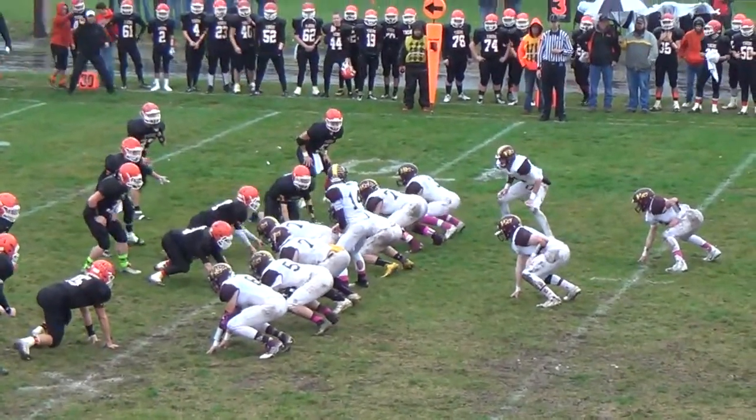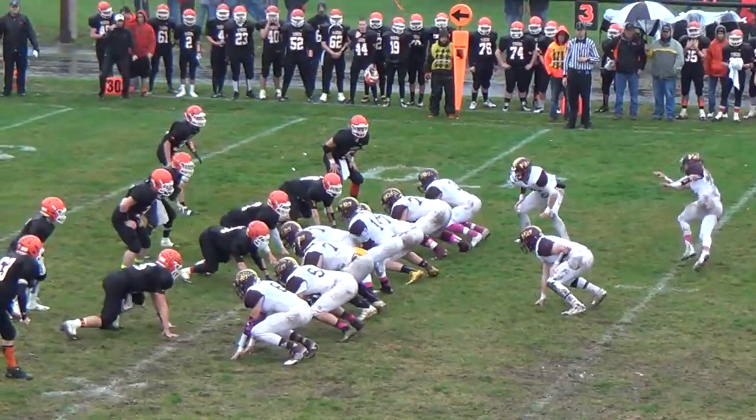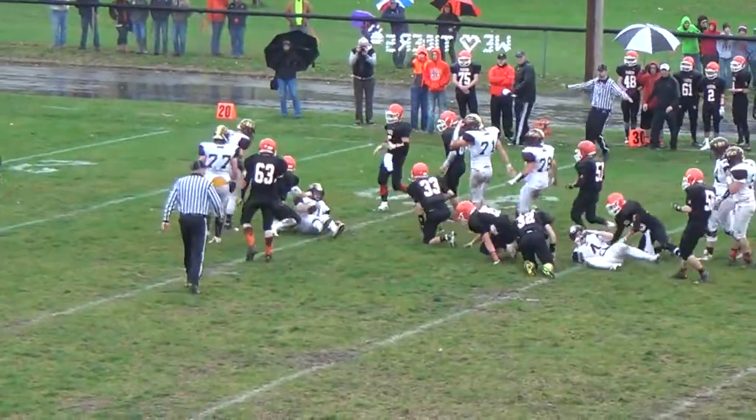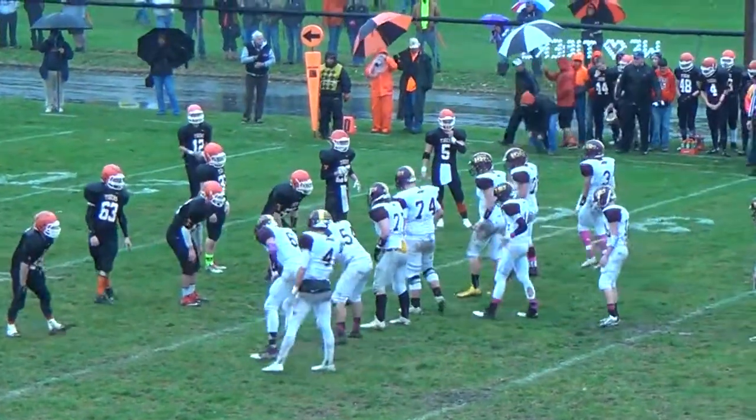He's going to be under center here with that split behind him. Got a man going in motion. They'll give to the fullback, running through the right side, getting the first down. Corbin, don't throw too often.